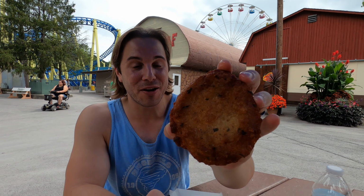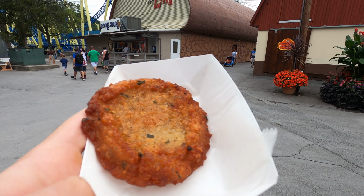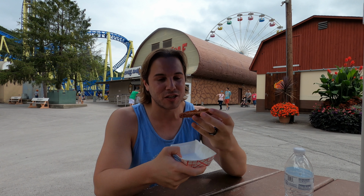The potato cakes are something that they're known for here. I don't know exactly how they're made. This one looks like it's made very well. It's so golden. Yeah, I'm gonna take a bite. We also got some ketchup. Put some ketchup on it.